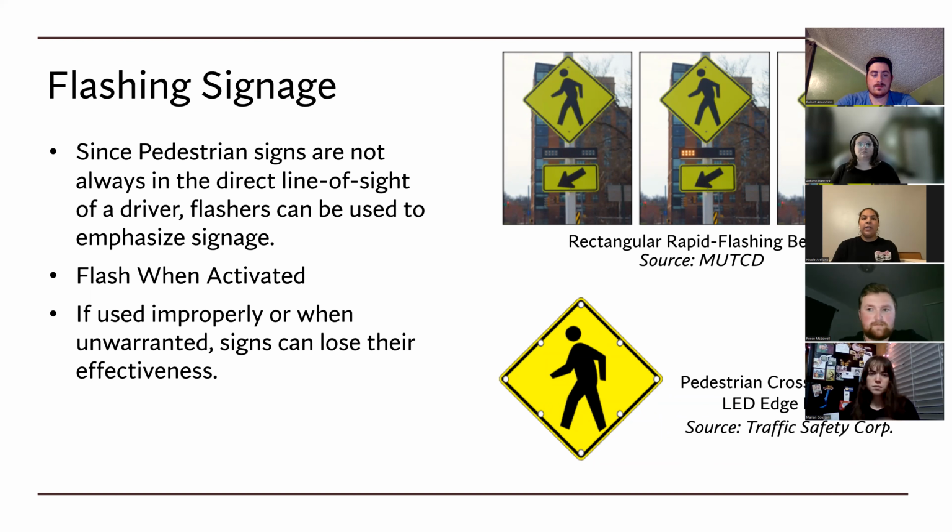With all signage, if used improperly or when unwarranted, signs can lose their effectiveness in getting drivers to pay attention and acknowledge what the sign is communicating to them. That is why the flashers are only activated when a pedestrian activates them by pushing the button to communicate to the system that they intend to cross the street.